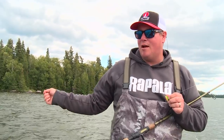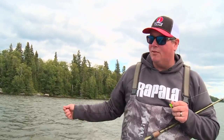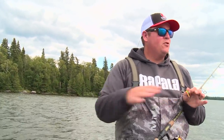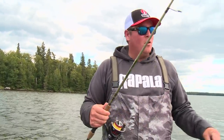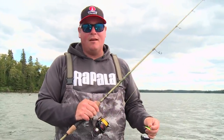Kind of snap the Jigging Rap, hits the bottom, snap. And I like to work it kind of fast. Everyone has their own personal preference, but as soon as it hits the bottom, I snap it, and you just get in a cadence, and you're just working it. You can pitch it out, snap, snap, snap, all the way back to the boat. So you're covering a tremendous amount of water, and you're gonna trigger those aggressive fish that are in this area. And it's kind of the program. It works pretty much everywhere I've fished, and it's working again today.